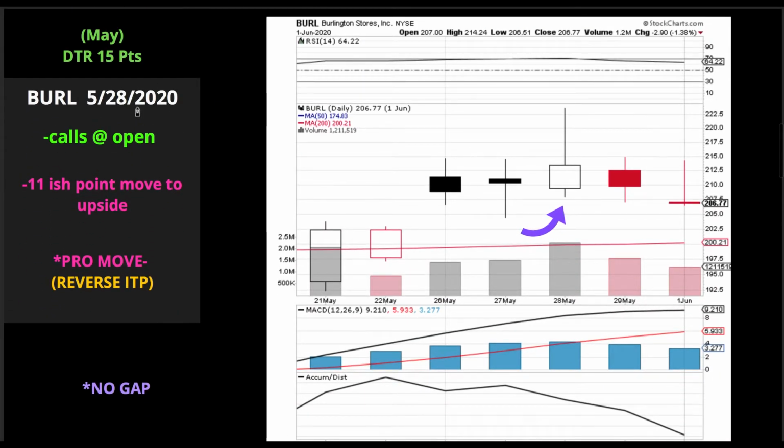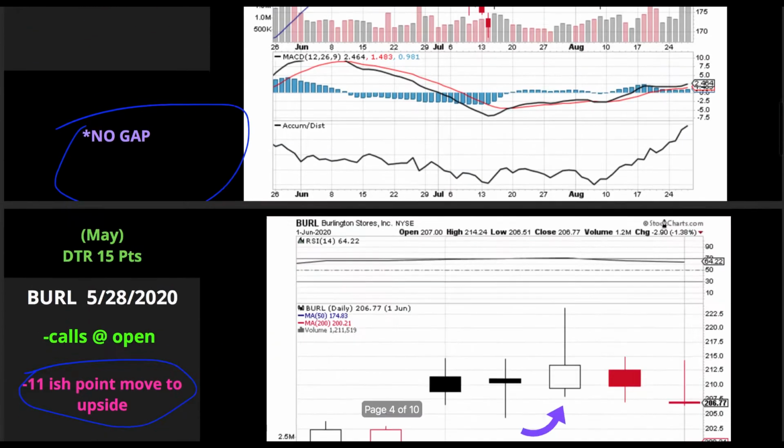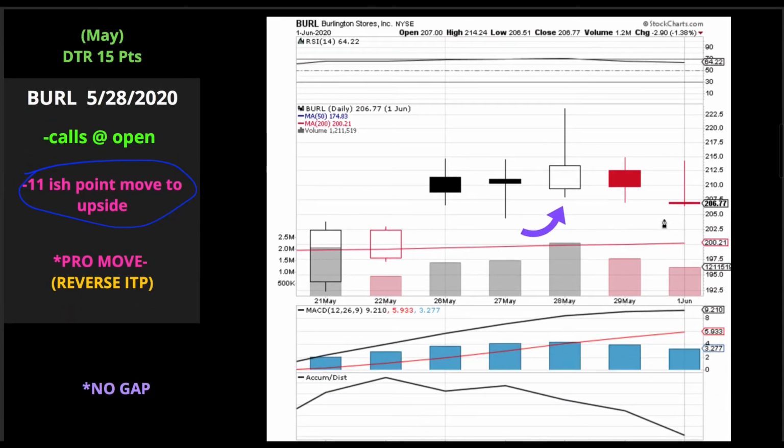Second example, May 28th, 2020. What is your best entry on earnings day? Calls at the open. You can see this. Calls at the open or on a tiny, slight little dip here. What do you get? An 11-ish point move to the upside, from about 210 up to 222.5. That's about 11, 12 points. So once again, calls at the open and an 11-ish point move to the upside. That's exactly what you had in this first example, an 11-ish point move to the upside from the open. So you got two basically identical examples.